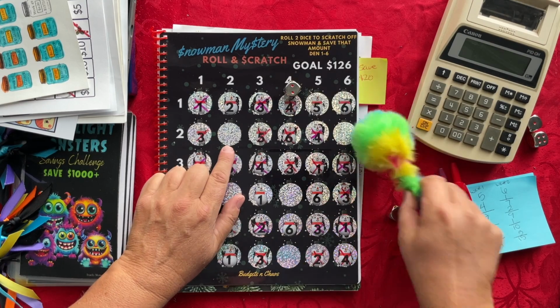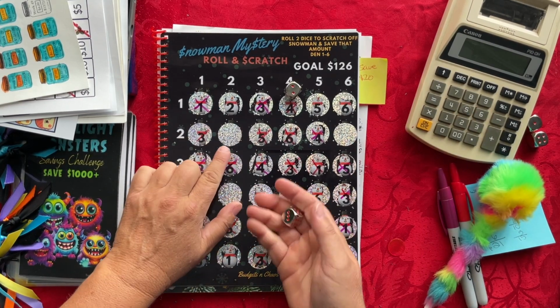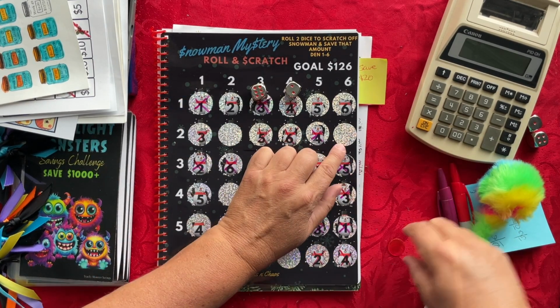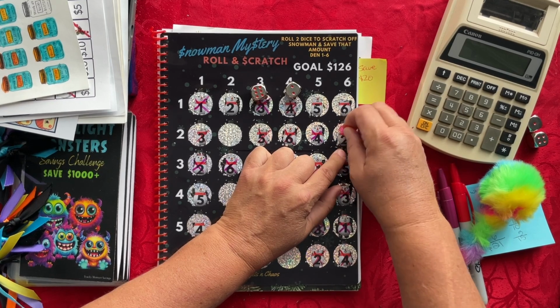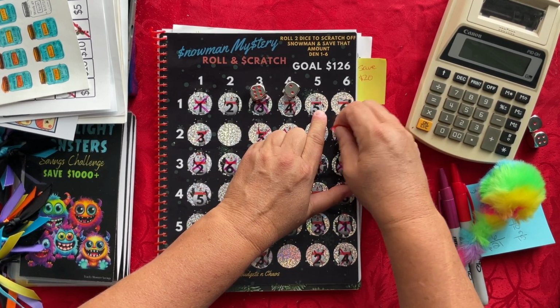Okay, so for 2, I have 2 spots that are still needing to be scratched off. And we have a 1, so I'm going to roll again. We have 6. That's this one right here. So let's see what we have. And we have a 2, and that's where I am stopping, folks. I am going to stop at 2.